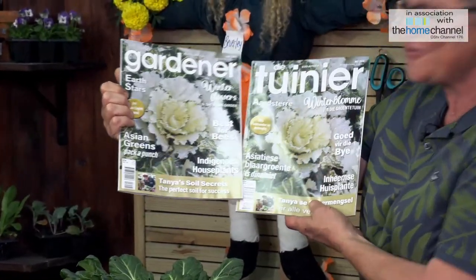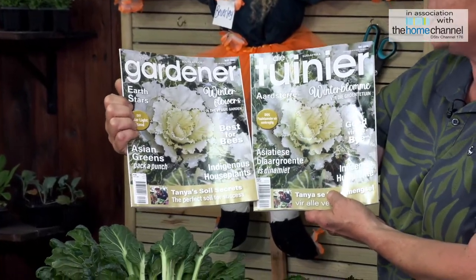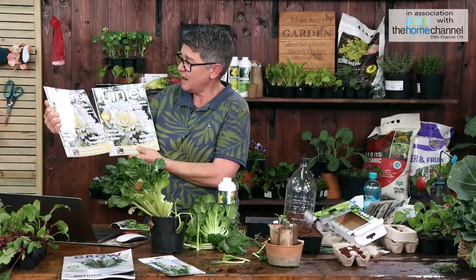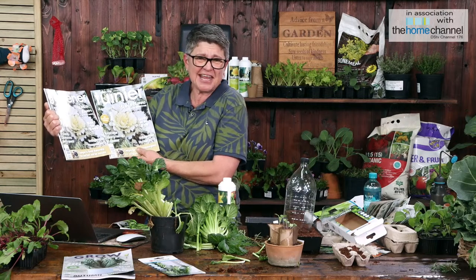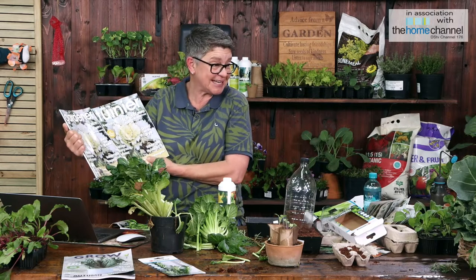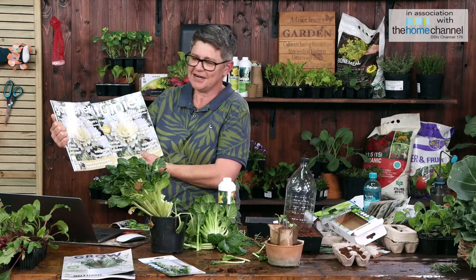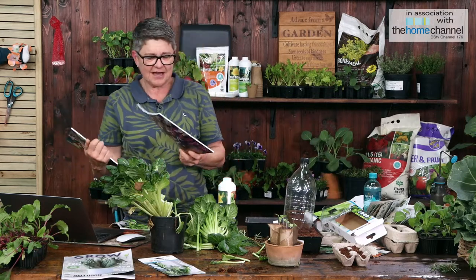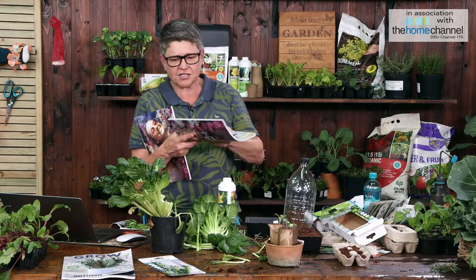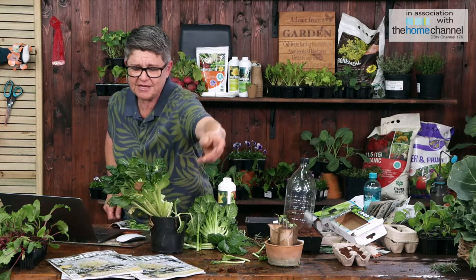Quite apt that we have got an ornamental kale, which is truly beautiful. Cabbage family, not edible. Well, it is edible, it's just very bitter. I prefer to eat normal cabbage, but it's incredibly beautiful in the winter garden. You can buy them as seedlings and pop them in. They can cope with frost and they add a real pack-a-punch of color, whether in the veggie garden or in and amongst your flower beds.